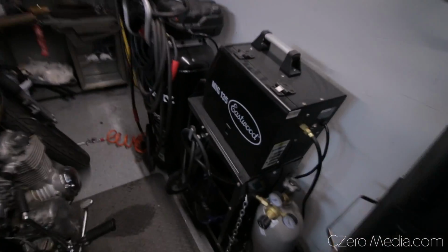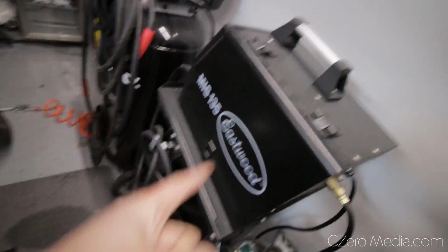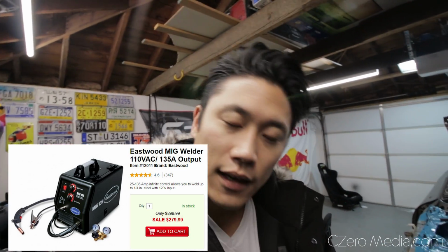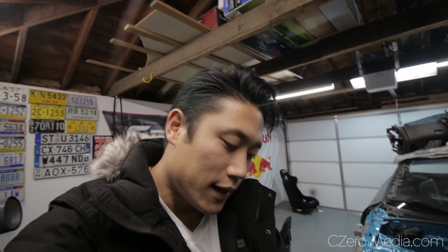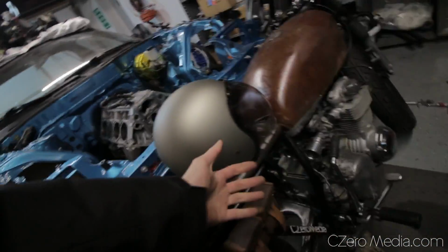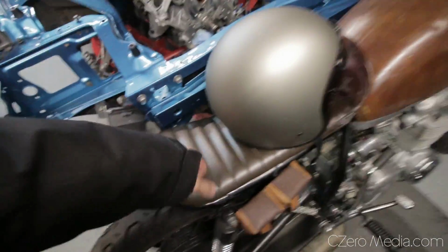So over here I have a welder. It's a MIG from Eastwood, MIG 135. I did a lot of researching on what kind of welder I should get. Obviously I want a TIG, but TIG is not that cheap. So I decided to get a MIG, and for the projects that I have around the house or around the garage, MIG is just fine. It gets the job done. My cafe racer was basically completely built with this exact welder. The rear hoop, all this was welded together, and it turned out great. It's still in one piece, knock on wood.